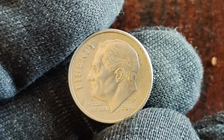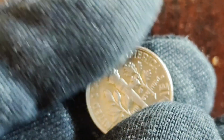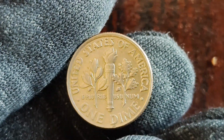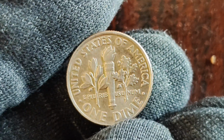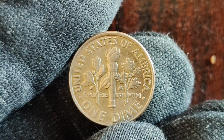But why is this particular coin so coveted by collectors? Well, apart from its rarity and unique error, the 2002 P1 dime coin has also captured the imagination of numismatists around the world due to its historical significance. This coin serves as a reminder of the craftsmanship and attention to detail that goes into the minting process, as well as the human element involved in creating these tiny works of art.